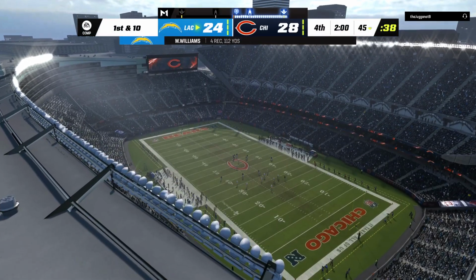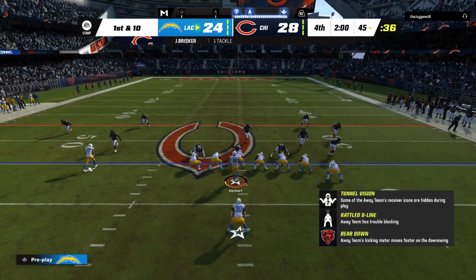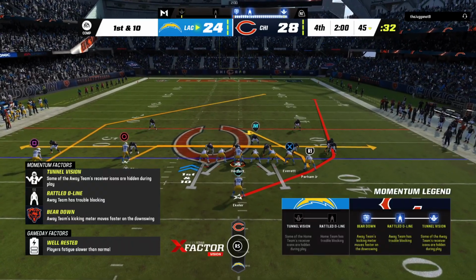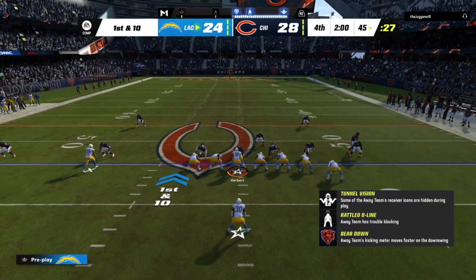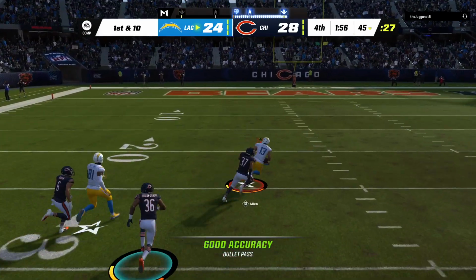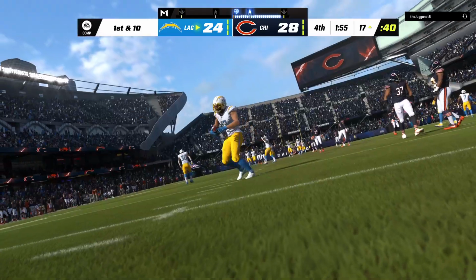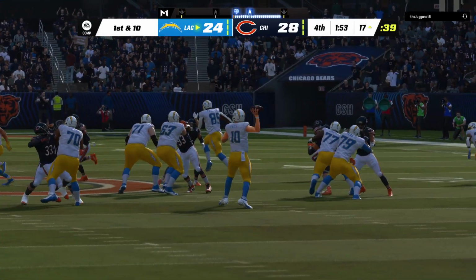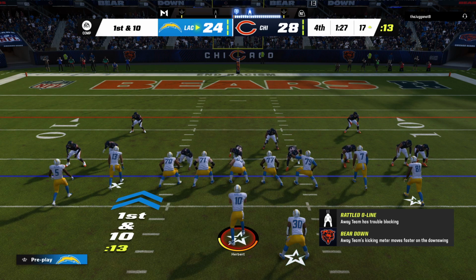A Charger first. There's Herbert, finds Williams. They'll drop to throw. He finds his target, Allen. And they'll wind up getting this one all the way down inside the 20. A big pickup of 38. And this is obviously a spot where you lean on your stars. Get the ball to them in open space and let them do what they do.